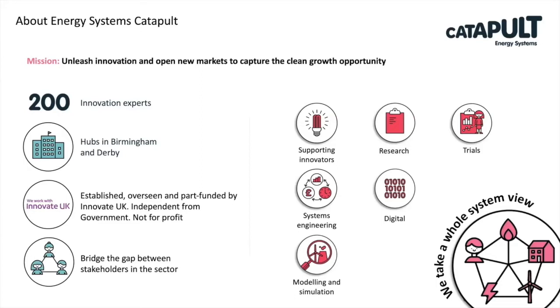We do our work by collaborating with academia, with government, and with industry, and in all our work, we seek to take a whole systems approach across the whole energy value chain, across all energy sectors and vectors, and addressing not just technology, but also value propositions, business models, systems integration, policy, regulation, and so on.